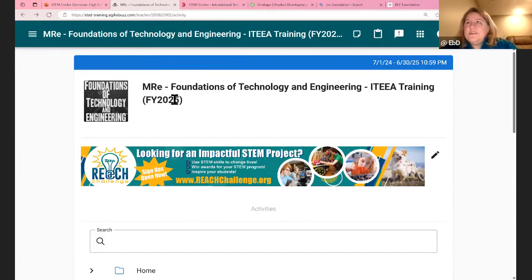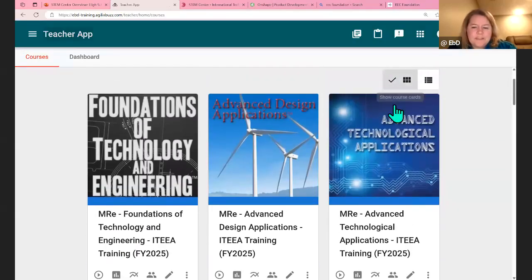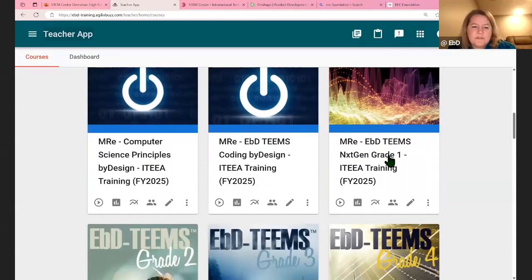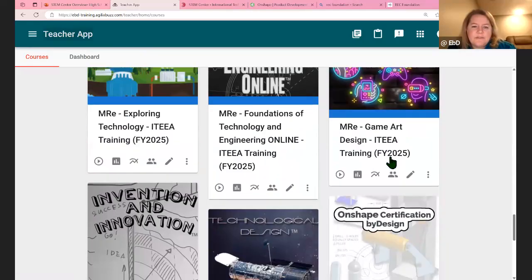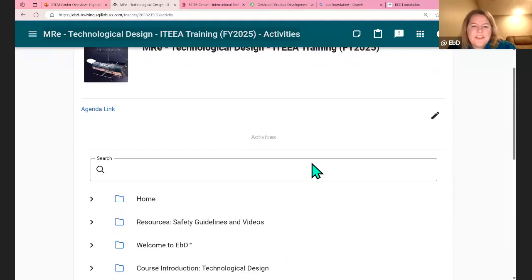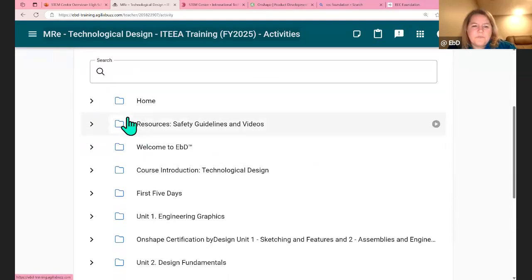The next course that was mentioned in that list was the 11th and 12th grade course, which is technological design. There it is. Had to find the beautiful picture. So this is the 9th and 10th grade course.